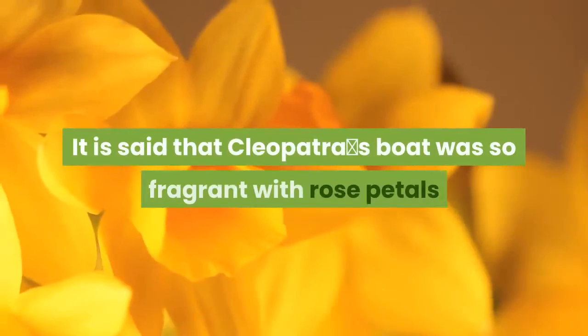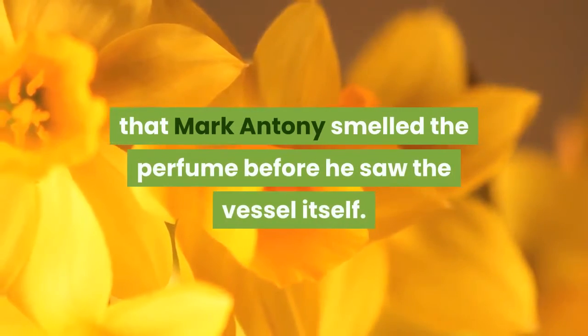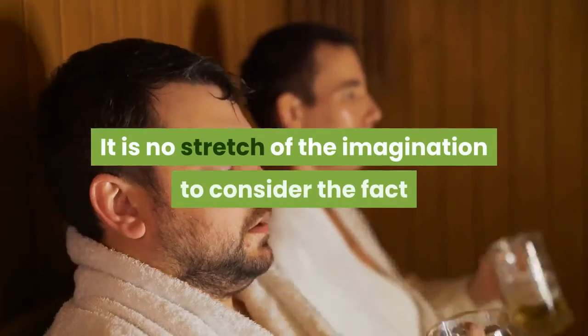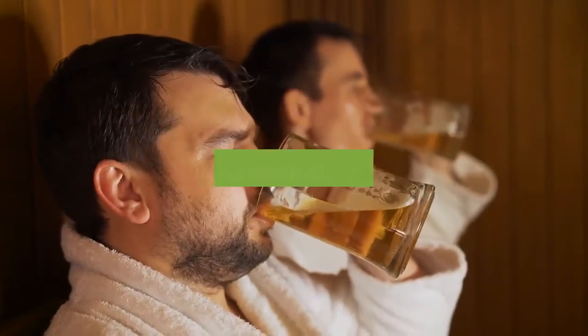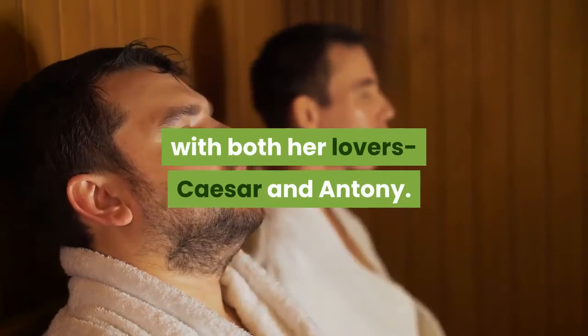It is said that Cleopatra's boat was so fragrant with rose petals that Mark Antony smelled the perfume before he saw the vessel itself. It is no stretch of the imagination to consider the fact that Cleopatra probably shared baths with both her lovers, Caesar and Antony.